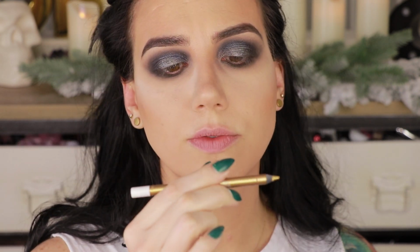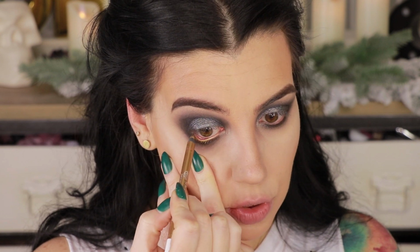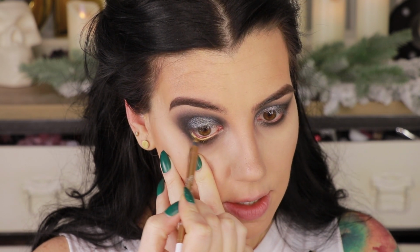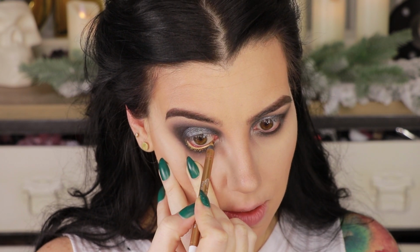Now, to play up the New Year's Eve glamness of this, I go through the waterline with a bright gold pencil. This is one from a House of Lashes Sephora collab, which I don't think they make anymore, but it's very similar to the NYX Slide On pencil that's gold. I have that one, I can't find it right now, so I'm going to use this. These pencils are actually super nice, and I feel like this collab got pushed under the rug and nobody really even knew about it, and it was so good.